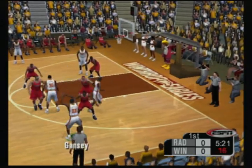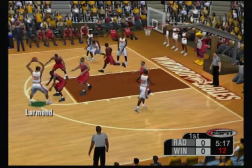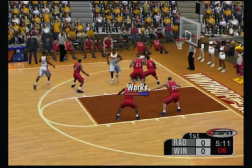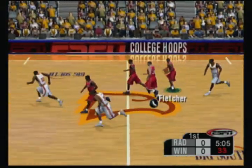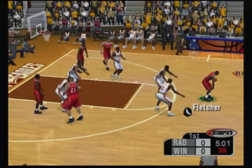Works up top with the ball. Shot clock is at 6. They have to put it up. Takes the shot. Mike, this is one of those times where you make a poor shot selection and you wish you could get the ball back and do it all over again.